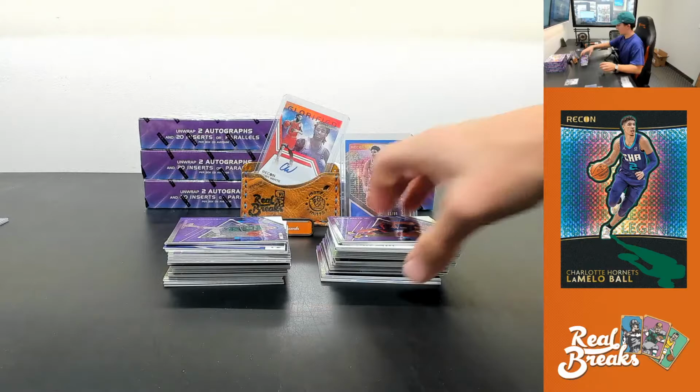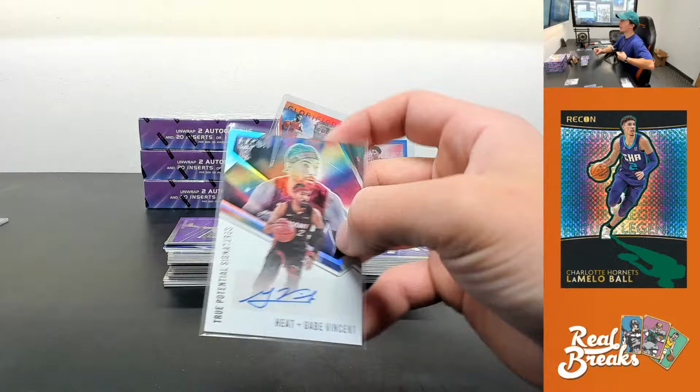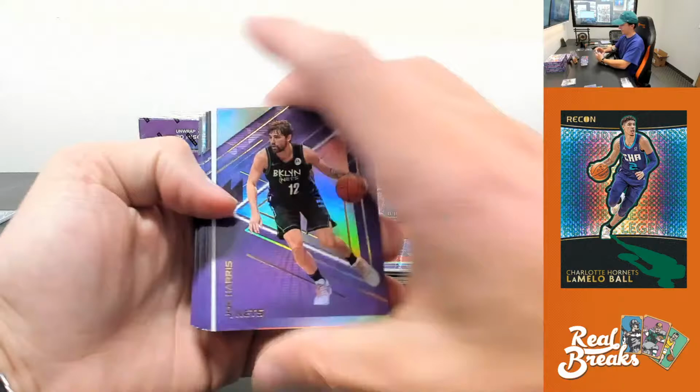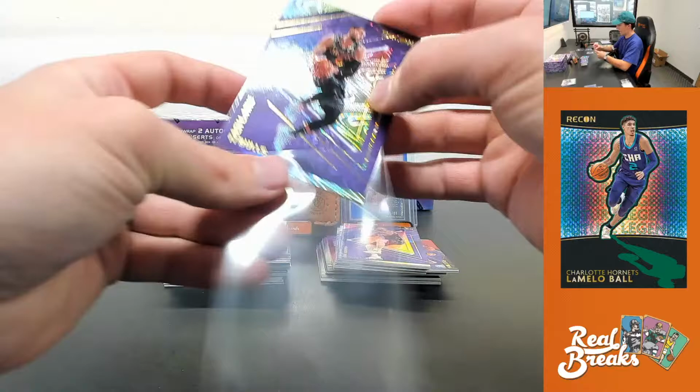Let's go box number two. And we're going to start it off with Gabe Vincent, rookie ink for the Miami Heat. Heat are going to Jack Mitchell. Eyes on the prize, Steph Curry for the Golden State Warriors. And our hollow spiral is Zach LaVine, Chicago Bulls.